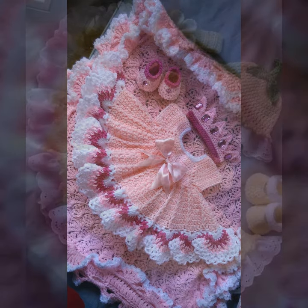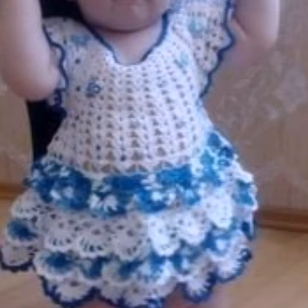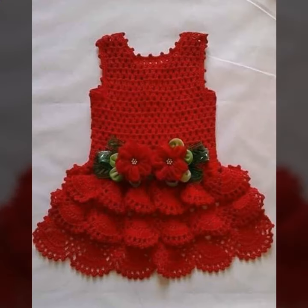If you want to buy these very beautiful crochet baby frock designs, then I will tell you some website names like AliExpress, Ebay.com, Etsy.com and Amazon. You can buy these very beautiful frock designs easily from these websites at a very reasonable price.